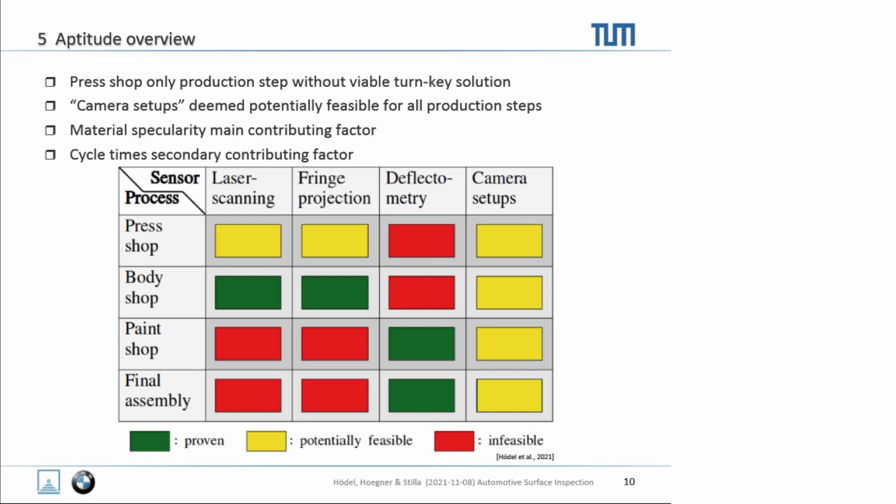And in final assembly, we install the powertrain and the interior and exterior fittings, and finally ship the car off to the customer. So keeping the issue of specularity in mind, we see that the press shop is the only step of production where there are no available turnkey solutions. Laser scanning is generally too slow. Fringe projection is generally also too slow and susceptible to vibrations. Deflectometry fails because we have a diffuse surface, and camera setups are potentially feasible, but since this is such a new field, there are no turnkey solutions yet available.